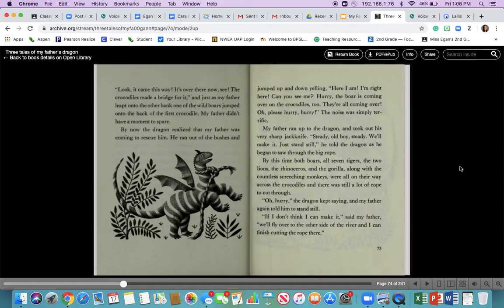So when they're talking about the bank, students, they're not talking about a bank where you put your money. They're talking about the river bank. So the river bank, you can picture the sides of where the land is, okay?